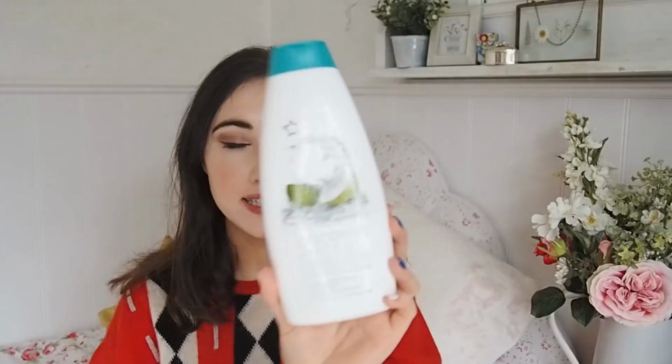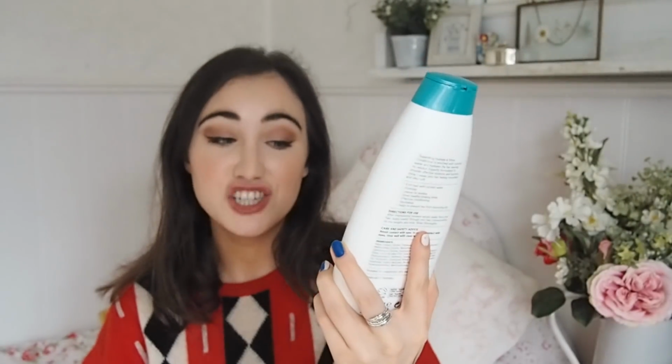A hair care product that I will not be repurchasing. This is by Superdrug and it's their coconut water conditioner. It's quite a new range for Superdrug. They're coming out with quite a few new ranges of hair care, and I bought this because it smells incredible. It does not smell like coconut water. It smells like pina coladas.